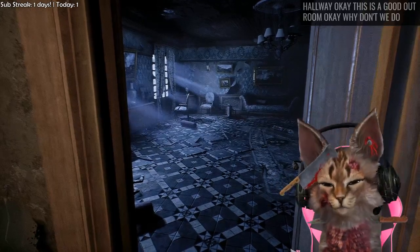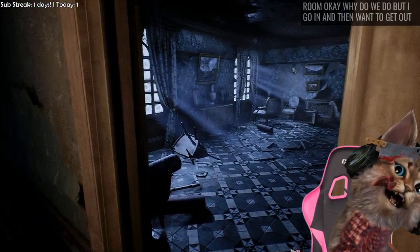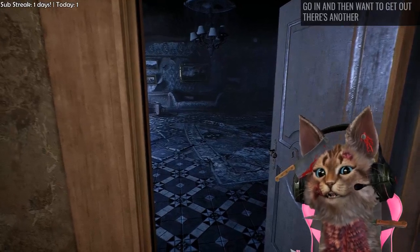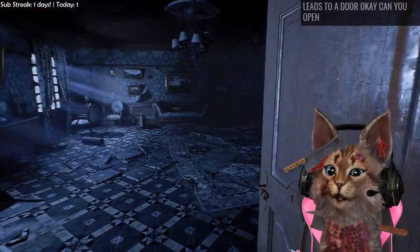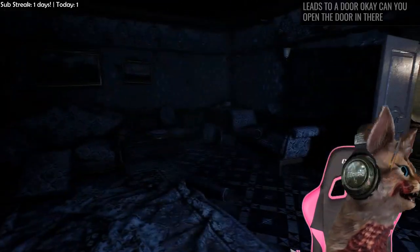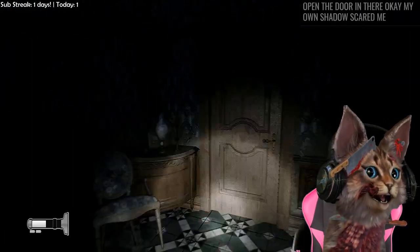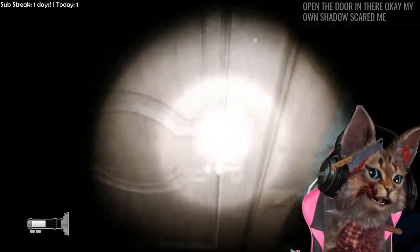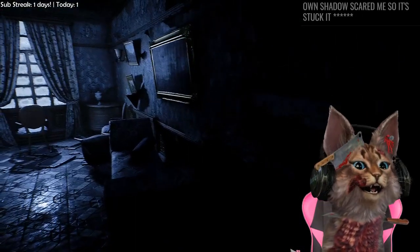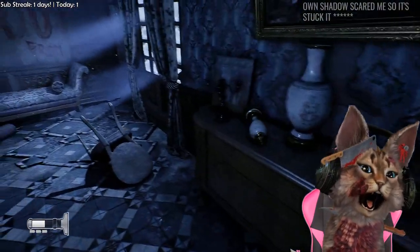Okay. What do we do when I go in and then want to get out? There's another just like it that leads to a door. Okay, can you open the door in there? That door? Okay, my own shadow scared me. No, it's stuck. It's stuck. Got another battery, though.